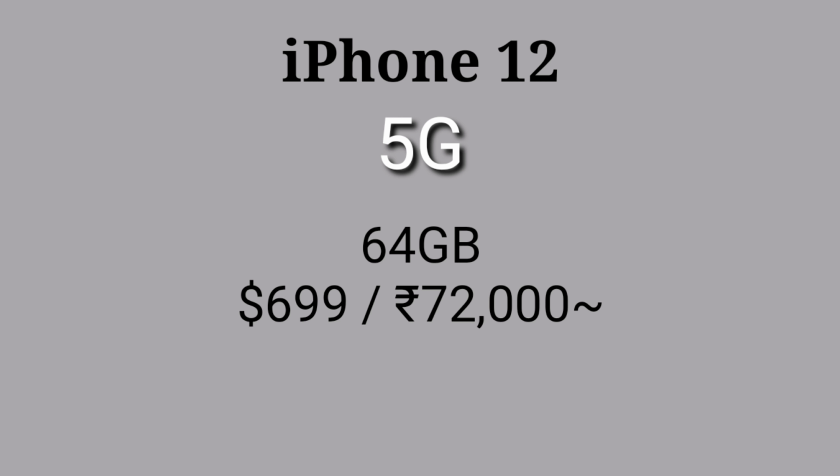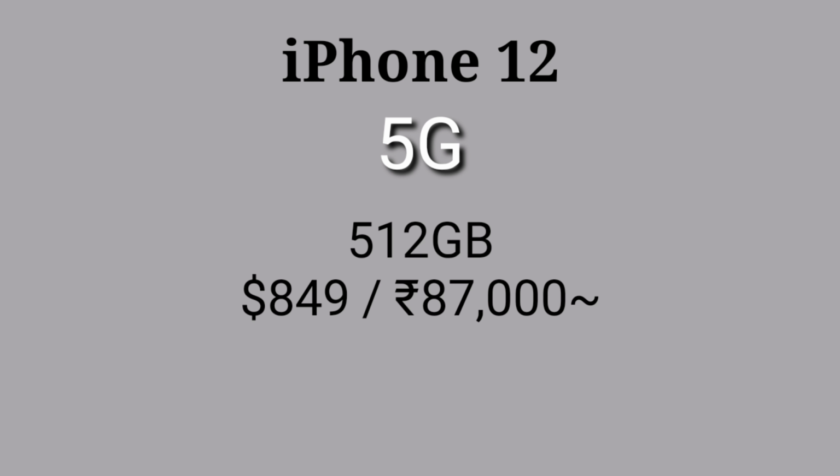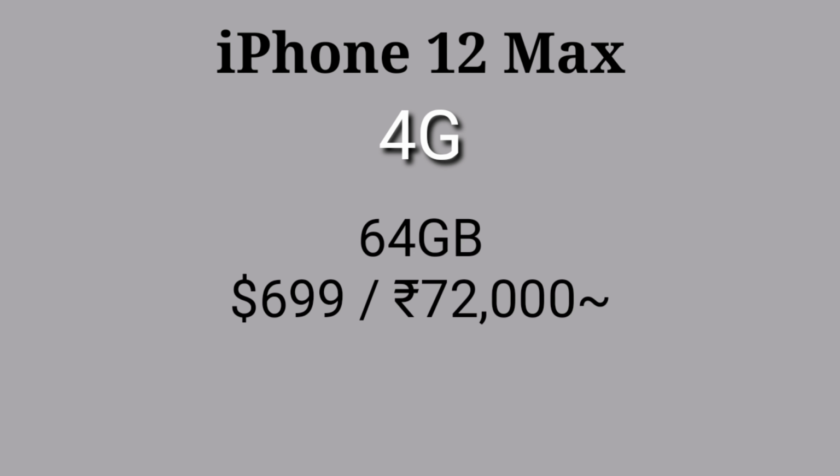Now let me talk regarding the 5G lineup. The 64GB iPhone 12 in 5G will cost $699 or 72,000 rupees. The 128GB variant will be for $750 or 77,000 rupees, and the 512GB variant will be for $850 or 87,000 rupees.